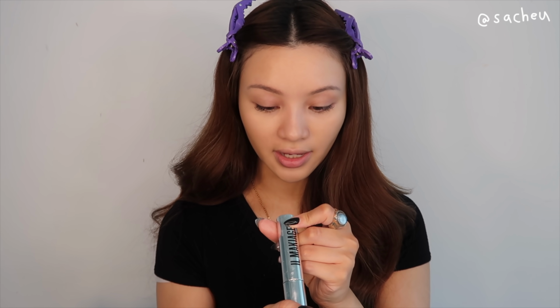You can definitely use a primer beforehand. I didn't because I used a sunscreen, and the sunscreen has a really nice finish, so I just felt like I didn't need primer today. Next, I'm gonna use the Makiage Multi-Use Perfecting Concealer. This is in the shade 14.